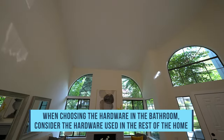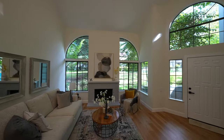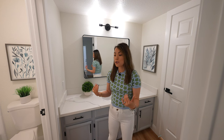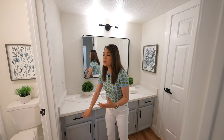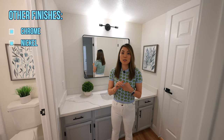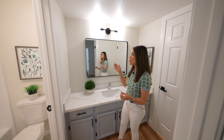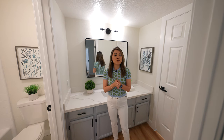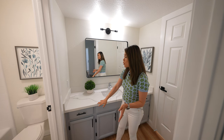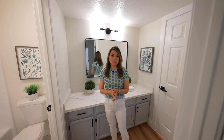Because on this home, we have black windows and we're using black hardware elsewhere, so I chose black drawer pulls here. And you can also use chrome or brushed nickel or even brass. We're going to talk about the light and mirror in a little bit, but I usually try to match the drawer pull with the light and mirror to make it more consistent.